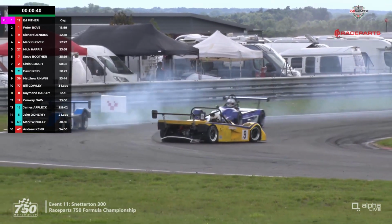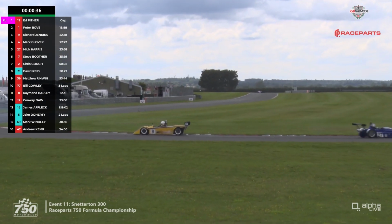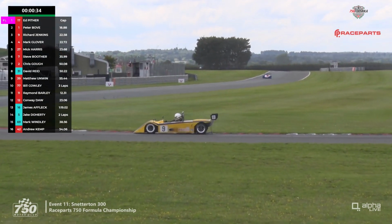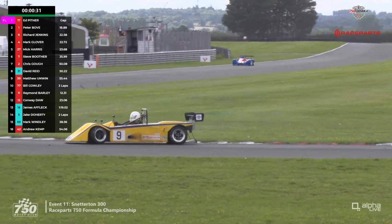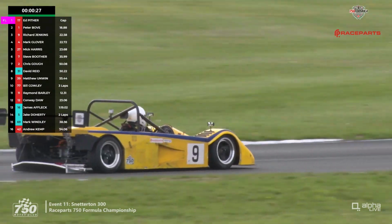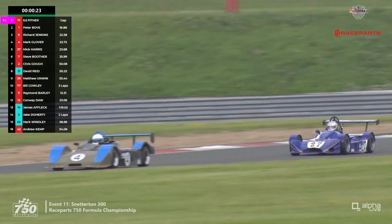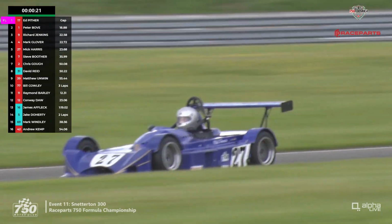Oh, and Glover's drove straight into the back of Richard Jenkins, who was looking up, I think. Yeah, Jenkins locked up. Glover hit him, and Jenkins is now backwards at Agostini. So Mick Harris for the podium is on now. He's right there with Glover. There's a very deranged rear end of Jenkins' car. Yeah, that's all the under tray and the little diffuser.